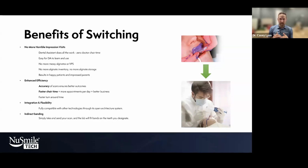It's also fully compatible with other techs via open architecture. And that's one of my big things in my office. I want everything third-party accessible, not where, hey, if you use this scanner, you have to use this lab, or you're stuck doing just this kind of company.